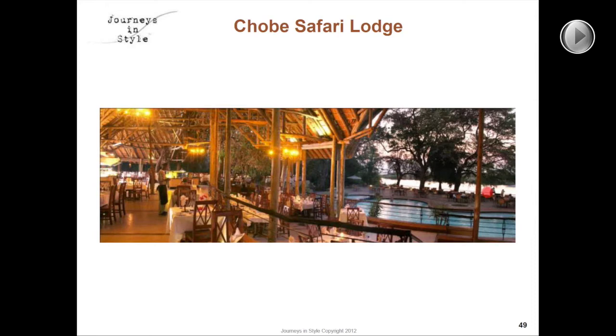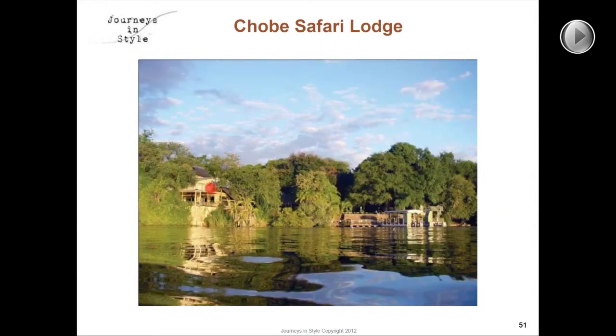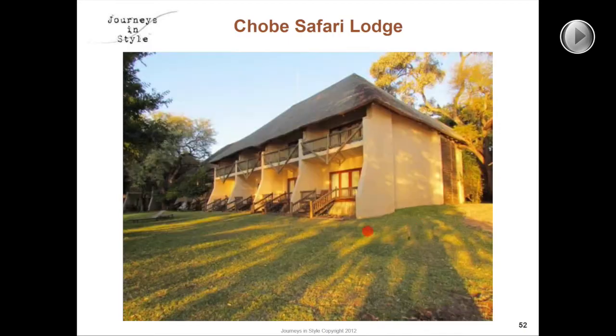Dining is done in a buffet style, overlooking the swimming pool. It's a very family-friendly lodge. The children can be around and about splashing while mom and dad and the family are having a meal, or sitting closer to the river on the other side of the pool, having a cup of tea or an adult beverage. So this lovely area here overlooking the river, that's the bar over there where everybody congregates once they've come back from a river cruise. And these are the different sized boats that we have available.